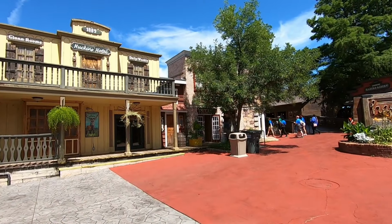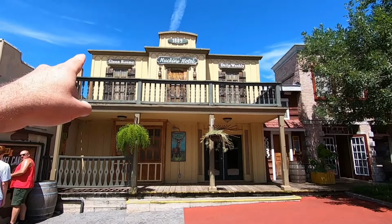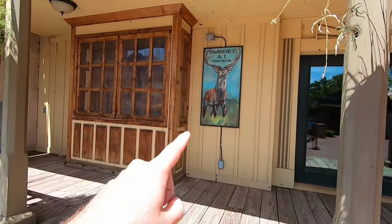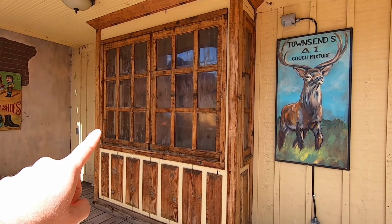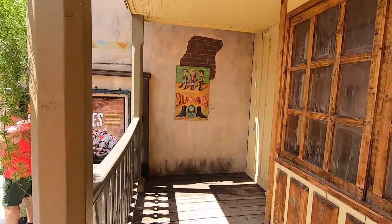But other than that, we're just gonna walk around, see if I find anything new, and just do the fun old Frontier City stuff. I'm not sure if this stuff's new, but it seems that the signs and everything are more detailed. They're putting a lot more detail into the buildings at the front. I don't remember seeing this sign here, or maybe even this little section, new sign here.